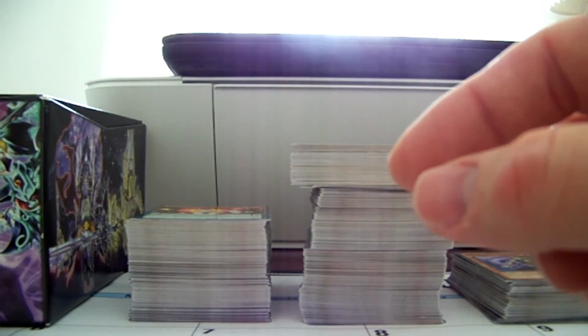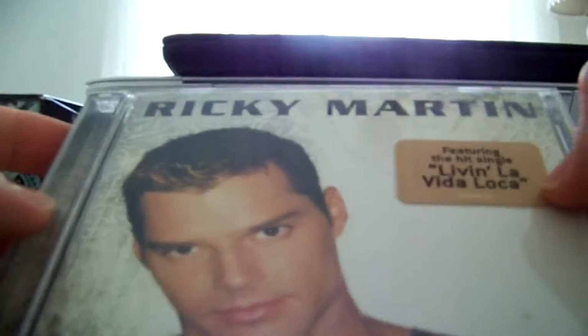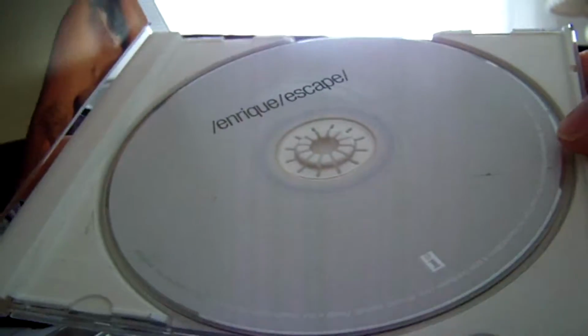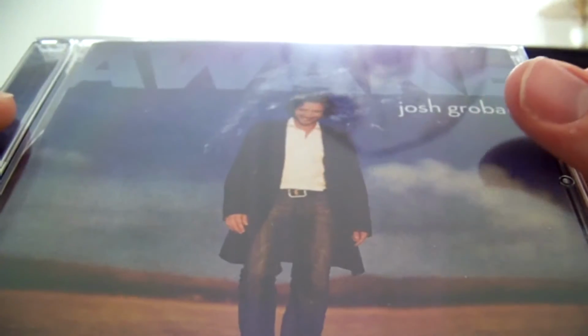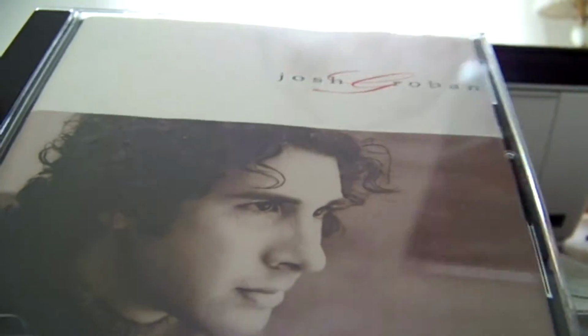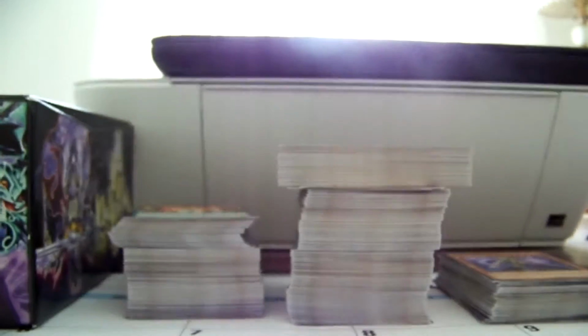And then we got Twilight Saga, Ricky Martin, Blackstreet, Enrique Iglesias, Escape, two Josh Groban CDs, which, here's a good artist. I think I know a song on this album. Those 6 were 50 cents a piece from somebody. Had a ton of CDs, went through, I decided to buy these ones.